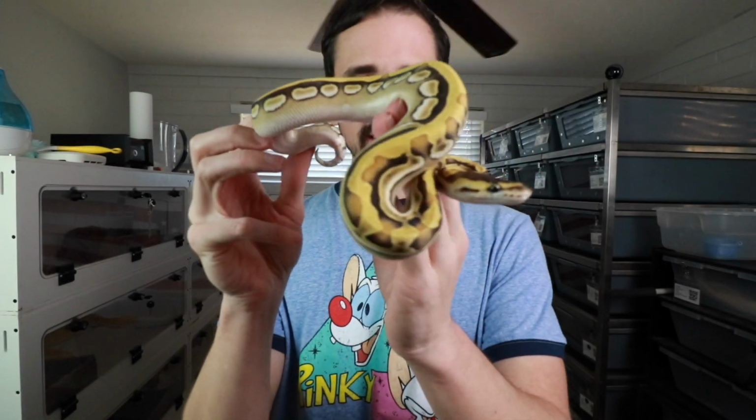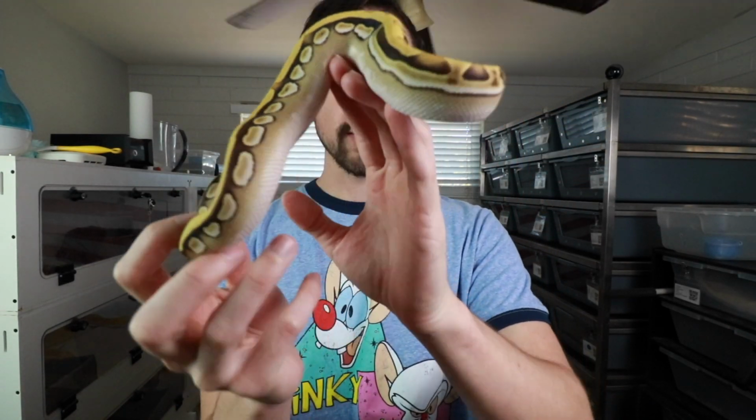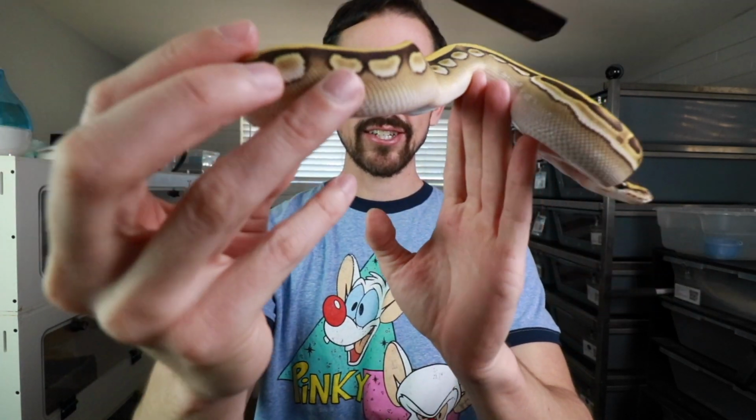All right, so here she is, the Mojave Puzzle. She actually just had her second shed here at State 48, and she is just looking stunning. I had to pull her out and show her off really quick. What I really need to do is get those cool carts everybody has that they show off all their snakes on. That's what this room is missing, a really cool cart. Yeah, maybe Santa will bring me one of those.